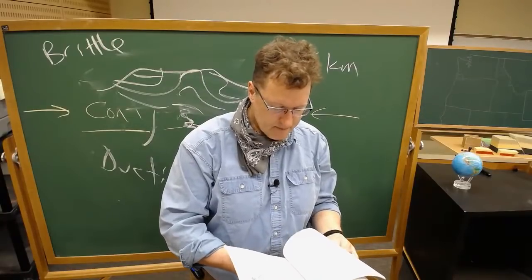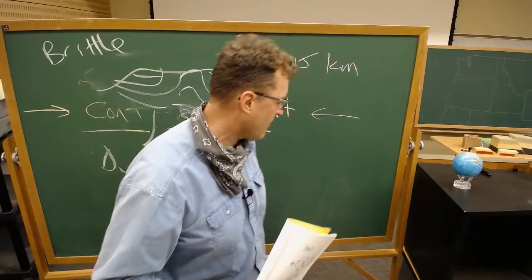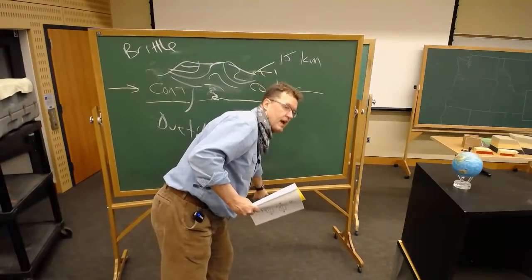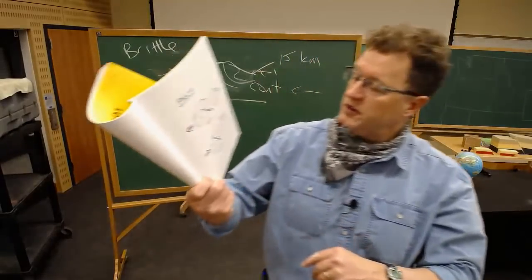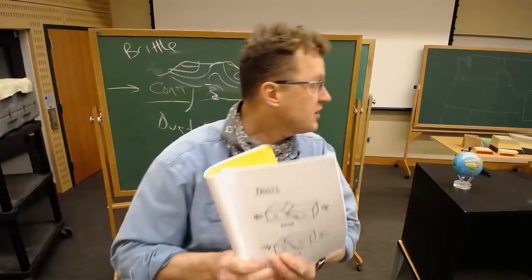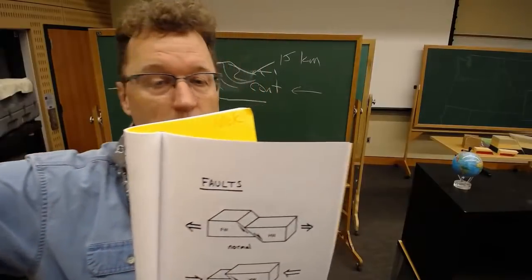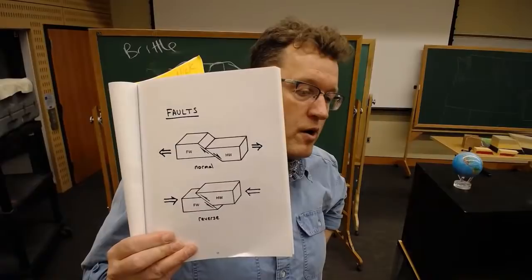Okay, yellow book time. I'm picking up the pace on a much different scale now, using other props that I have, but this is going to pay off almost every day for us. We go to page 15 and 16. It's going to go quick, but this is going to be very, very crucial to us, and we will use these two different faults over and over and over this quarter.